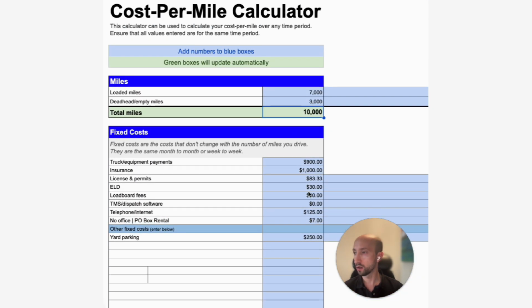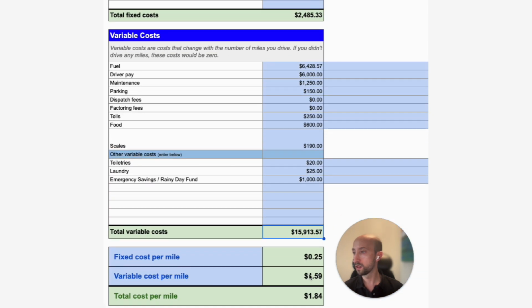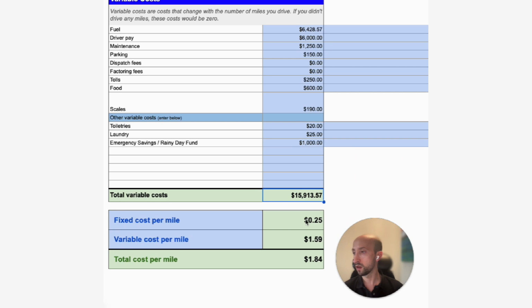I'm doing 10,000 miles, and it's taking my fixed costs plus my variable costs and dividing it by that 10,000 miles. So I know that it costs me 25 cents in fixed costs for every mile I travel, $1.59 in variable costs for every mile I travel, and $1.84 per mile total. So I need at least $1.84 per mile on every load that I take, or I'm losing money.